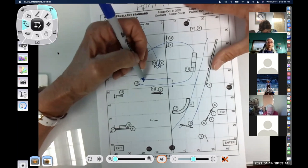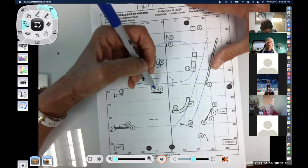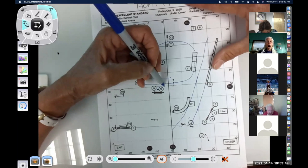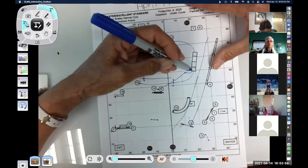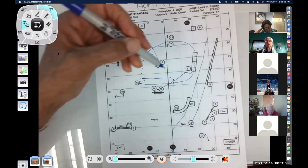So say you'd go up a little further than you should have, and your dog does think you want that jump, but you scream and he doesn't take it, but he makes it to there. And now you're taking this jump like this, and you start trying to tell the dog to get on that A-frame. That's gonna be problematic.